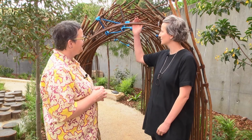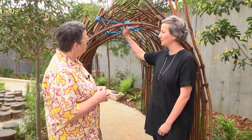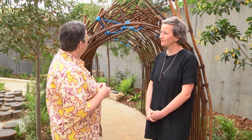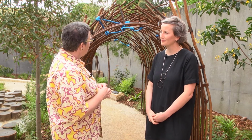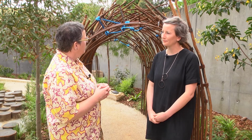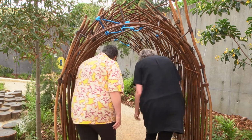Talk to us about this sculpture. This blue is meant to be referencing a bowerbird, I believe. Yeah, it is making a reference to a bowerbird nest. It basically started out as a tunnel, and we gave it a bit more detail to make it more interesting and more sculptural. Should we take a walk down the garden path? Yes, let's do that.